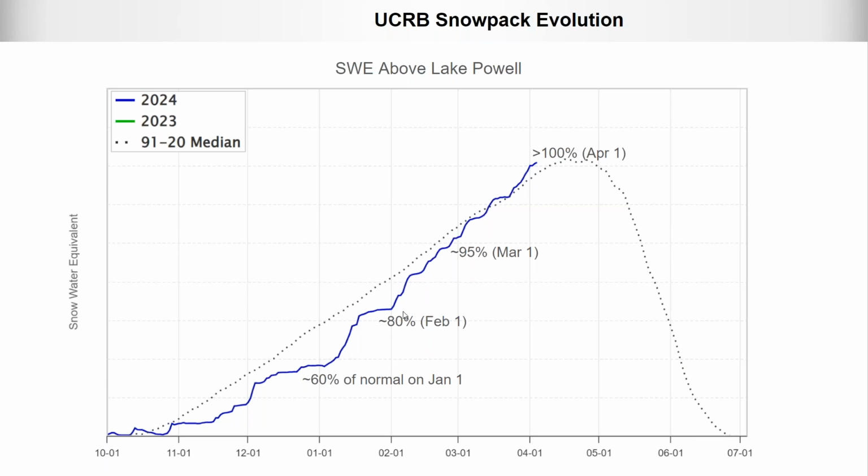February 1st, we were sitting at about 80% of normal. March 1st, about 95% of normal. And currently we're sitting a little bit above 100% of that 1991 through 2020 normal SWE above Lake Powell. So a pretty wet last 3 months, taking us right around normal for snowpack conditions on April 1st above Lake Powell.